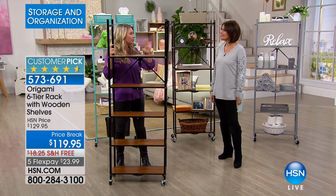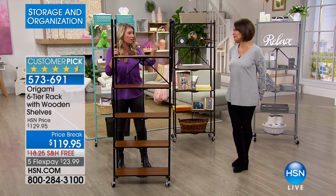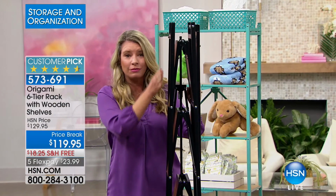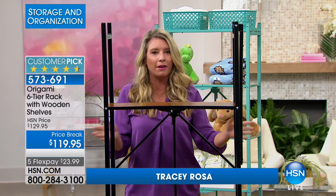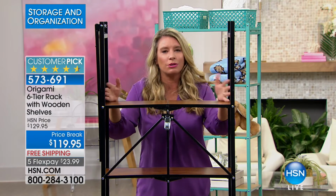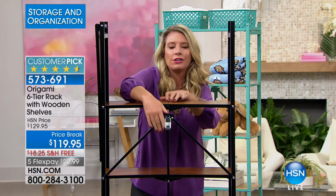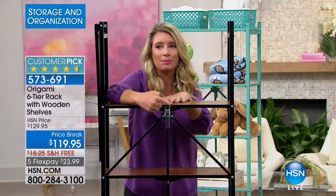I love this one. Absolutely love this one. And it serves a very great purpose. Very functional. Zero assembly, which is one of the reasons why we love origami. It's going to come to you flat packed like this. You open it up and all these shelves just fall into place perfectly, just like that. Now listen, the wood comes permanently installed with this, which I think is a great feature because now you've got that wonderful 6-level tiers of shelving that is super sturdy. And basically, it's because of this right here.